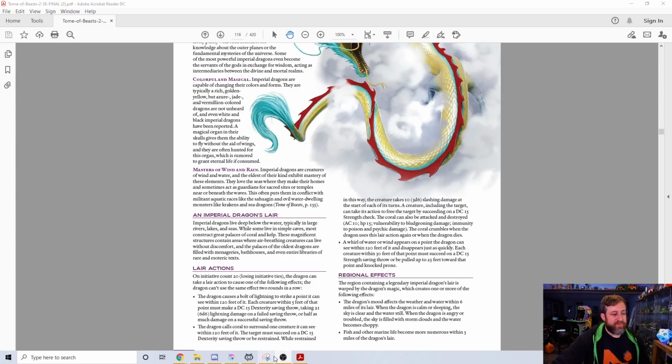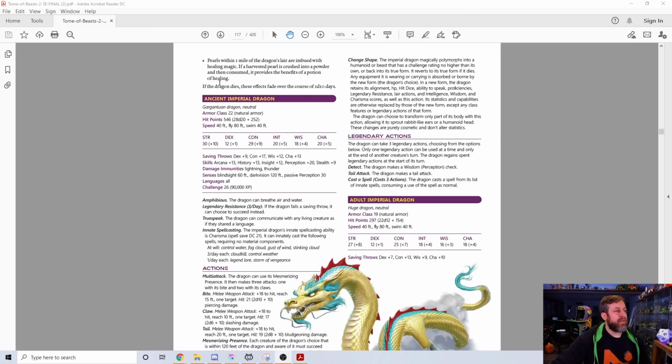And then their regional effects are their mood changes the weather. Marine life is more numerous. And pearl, which is also really interesting. Pearls within 1 mile of the dragon's lair are imbued with healing magic. If a harvested pearl is crushed into a powder and then consumed, it gives the benefit of a potion of healing. If the dragon dies, these effects fade over a d10 days.